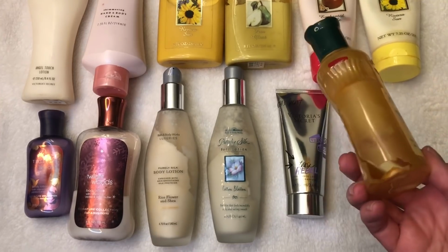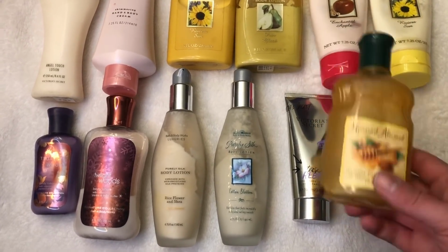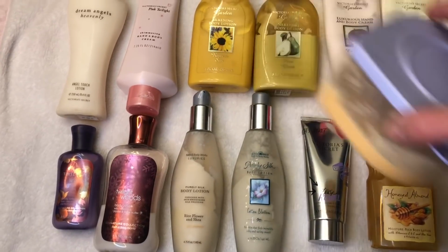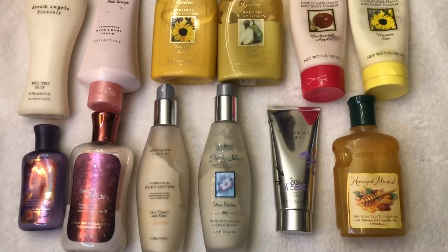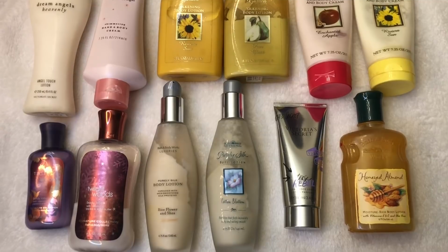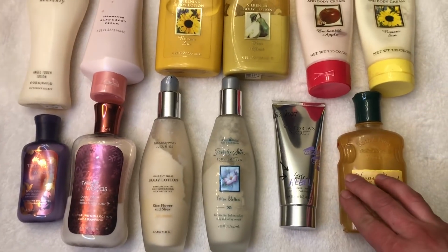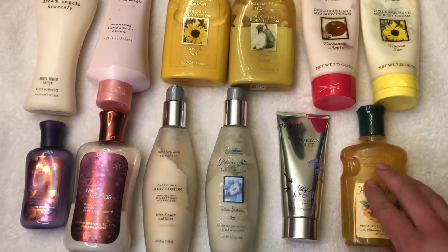I'm trying to finish it off. It is empty and it has seen better days. The body lotion is no longer in this container. It is in this container, but I have saved this container for keeping track of my inventory and for Instagram. So until I finish what's in here, I'm hanging on to this, and once I finish it, I'll put this in my empties, and that'll be that. So this should be gone within the next few months.